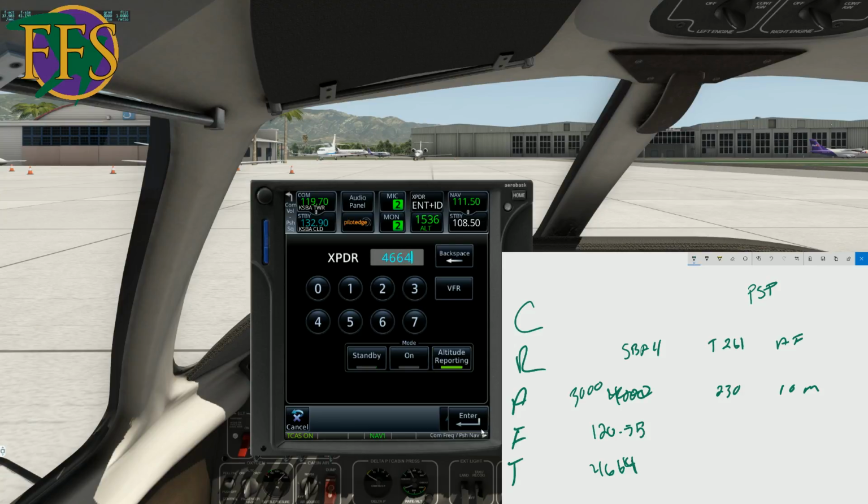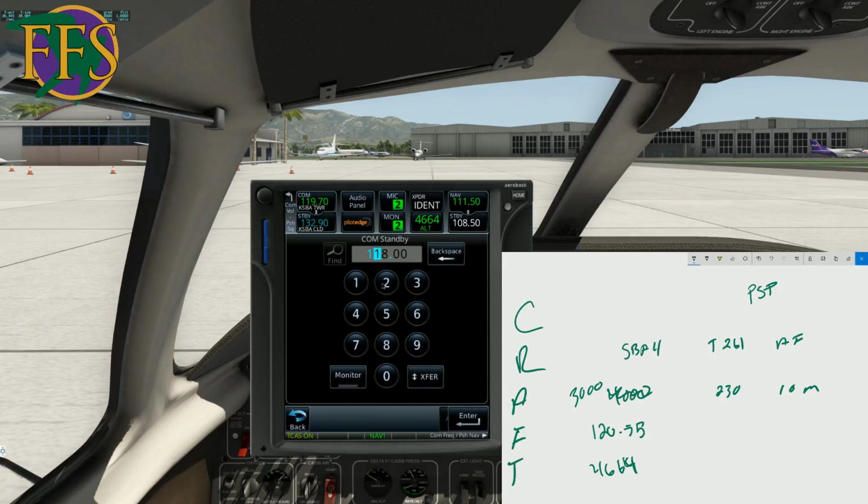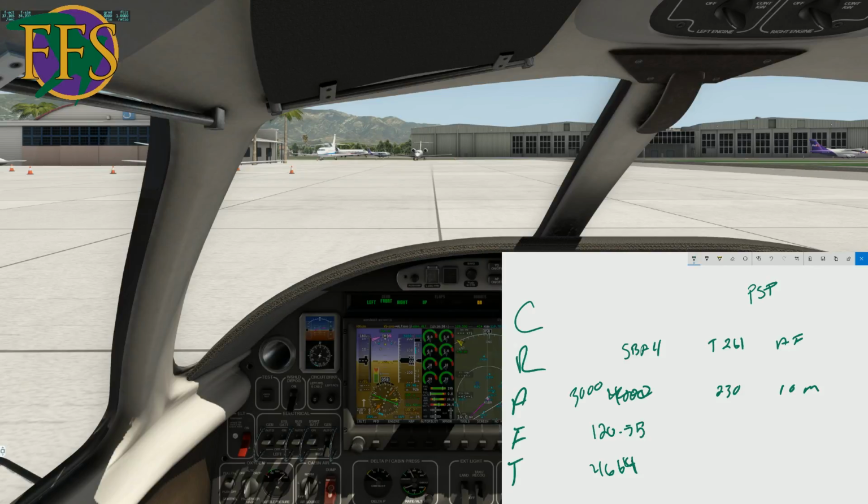4664 altitude reporting. There we go. Got that all set up. Departure frequency is going to be 120.55. 888 Mike Alpha, is that you calling? So we're good there. Got all that stuff programmed. Marquis 6262 kilo. So let's go ahead and get the plane started up.